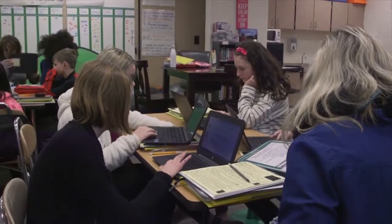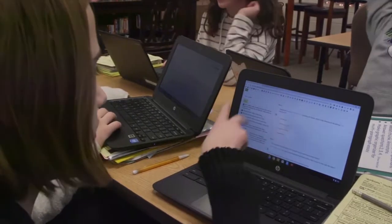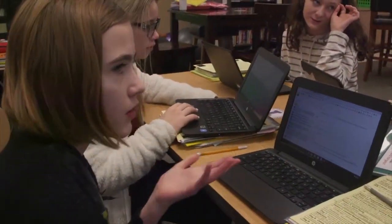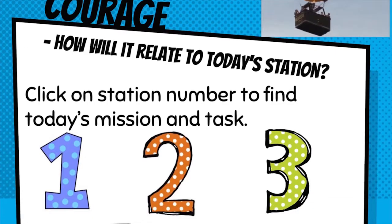And are you going to jump into reading first? Sure. No, we're gonna answer the questions first. Look at the questions. Look at the questions and then we read. Good. Why would you do that? Why look at the questions before you read? Because then we know what to expect. Right. Good job. Courage is the big idea that ties everything together today.